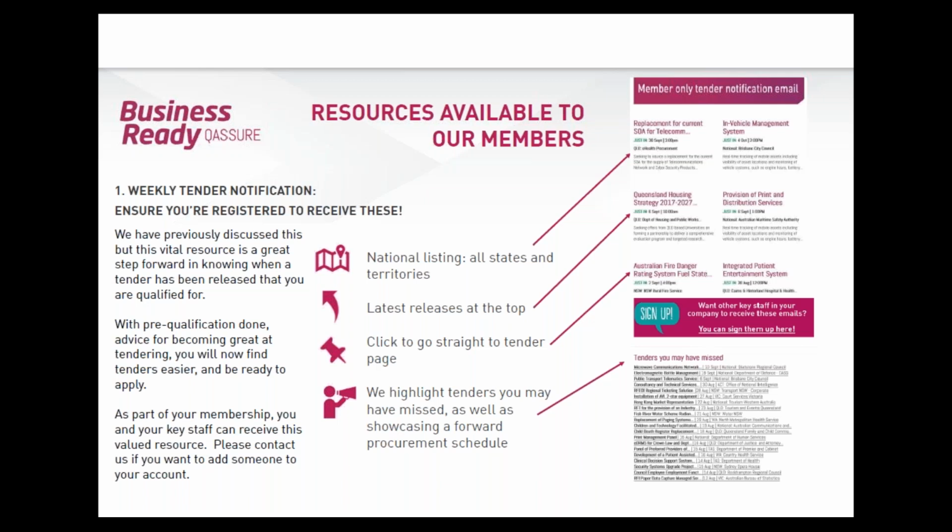The latest releases are listed at the top, so you get to see what has just come to our attention, and you can action this at the start of your week, while current open tenders are listed below, just in case you missed it. This notification comes out the same time every week.